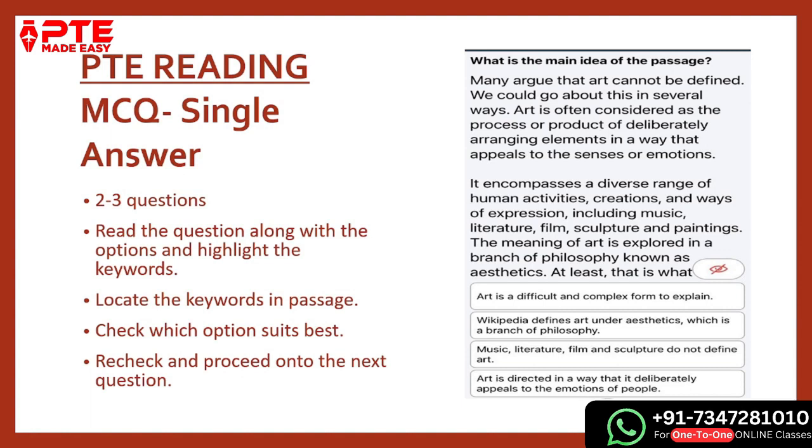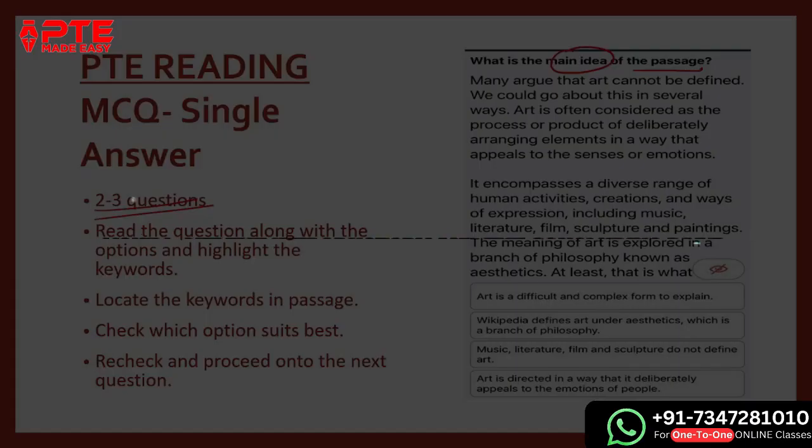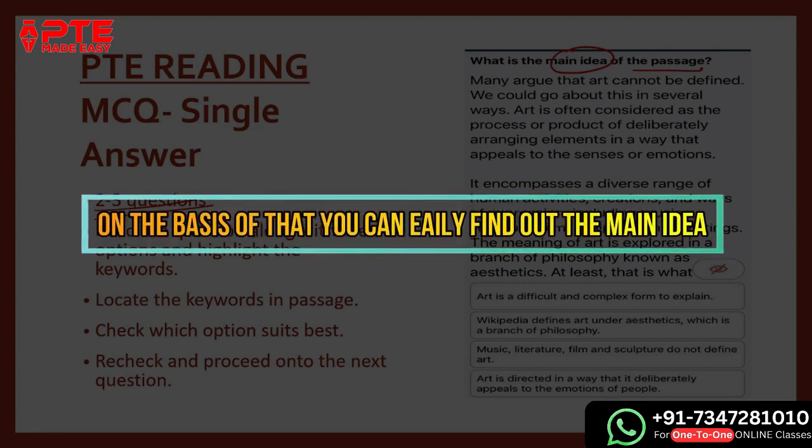Talking about the last part of the PTE reading module, multiple choice questions, single answer. Here you get a total of 2 to 3 questions. You need to read the question along with the options and highlight the keywords. Here only one answer is there. What is the main idea of the passage? If you get any question like such, main idea of the passage, focus on the first paragraph and the last one. You will get the introductory and the concluding part, and on the basis of that you can easily find out the main idea.